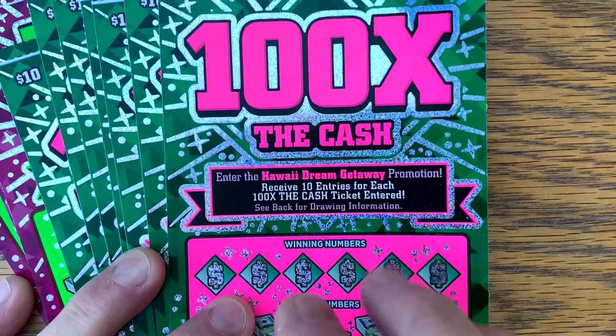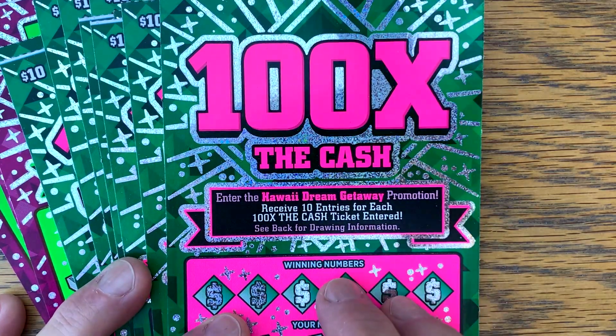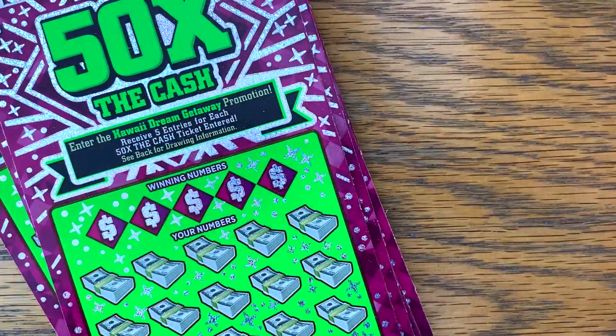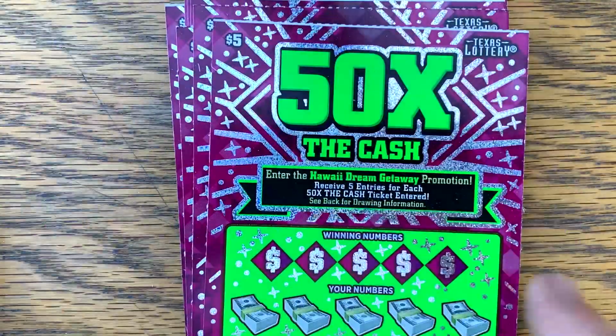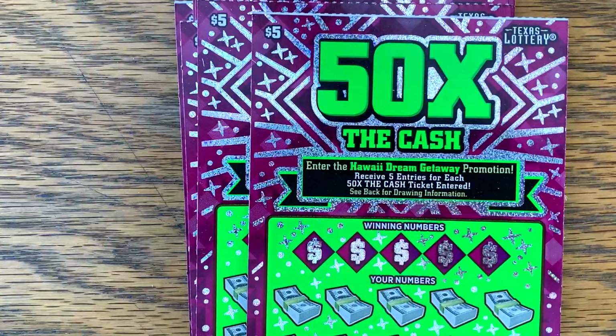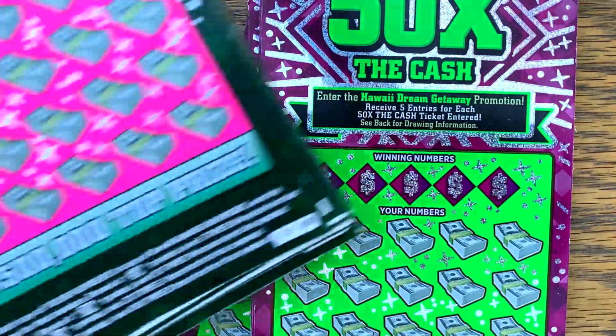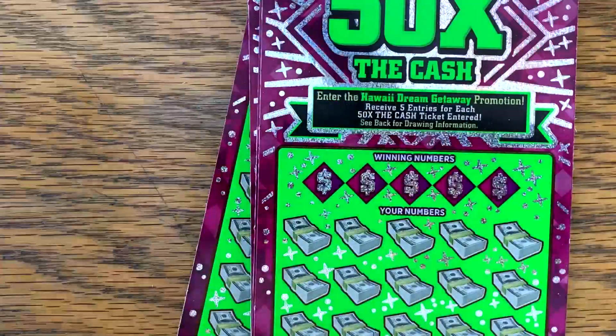But I think it's all going to come down to ticket sales. If this ticket sells really good, we're probably going to see it more in the future, which is disappointing. But you know what? It is what it is. So let's see how we do on the new 50 times the cash and 100 times the cash. I got 10 of each. I got the very first 10, 1 through 10, and 1 through 10. See if we can get some of that new ticket luck. We're going to need it today.